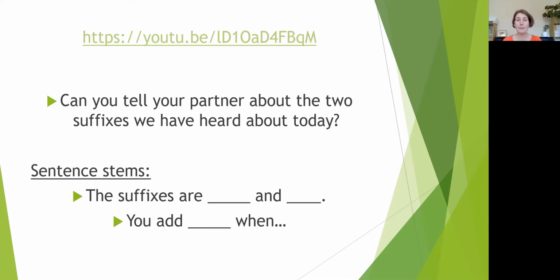So we need to think about that. Last time we just added S, didn't we? So we now know about ES, and we need to add that at a certain time. Can you remember when we add ES? We add it when there is a hissing sound at the end of a word. So let's use our sentence stem again. You add ES when there is a hissing sound at the end of the word.